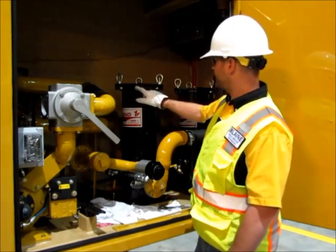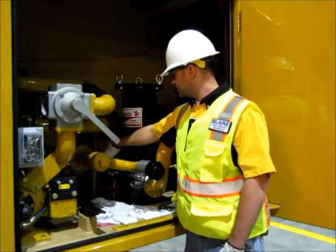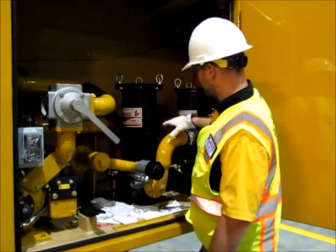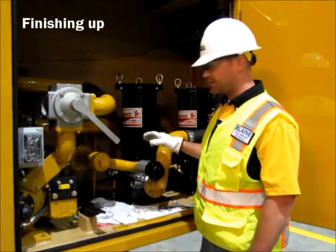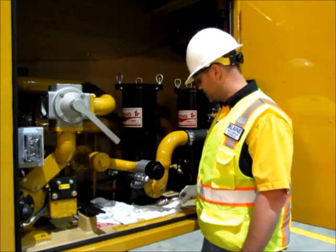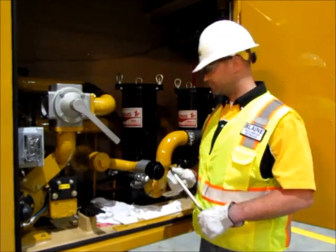Look around the top of the filter housing, the breather valve, the drain valve and any fittings that are connected to it, and around any components that go in or out of your filter housing. After you've determined that there's no leaks in your fuel system, clean up your work area. Make sure that all tools are cleaned and returned to their proper location.